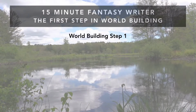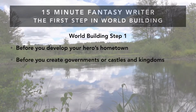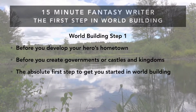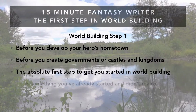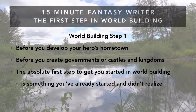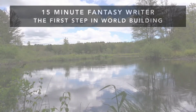So, before you develop your hero's hometown, there's a step that comes before that. Before you even create governments or castles or kingdoms, there's actually a step before any of that. So the absolute first thing to get you started in world building is actually, you're going to like this. It's something you've already started but didn't realize that you're already cluing into. And that is defining the era of the story. And so what do we mean by that?